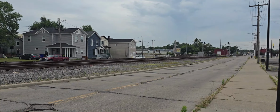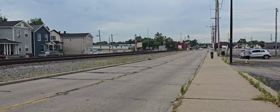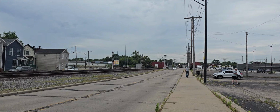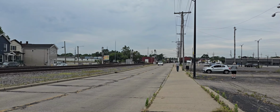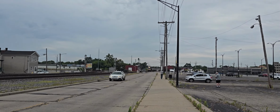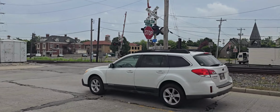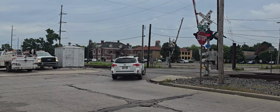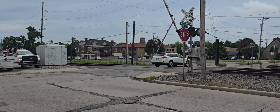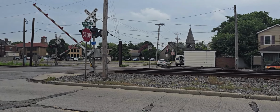We still got Z150 headed this way. Stay tuned, folks. All right, everyone. There's Z150 as promised. That's a grain train, all right. Here we got a runner. Thanks, buddy. You've got to be good short.